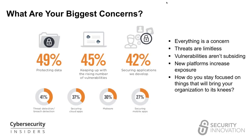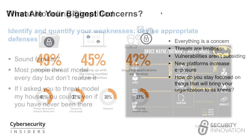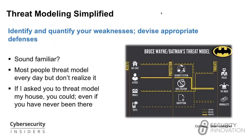everyone has limited staff and limited budget. So even though you might be worried or concerned about many different attack vectors, you have to be very prudent with your spending, and that goes in terms of both time and money. So how do you stay focused? And the answer, to me, is threat modeling.